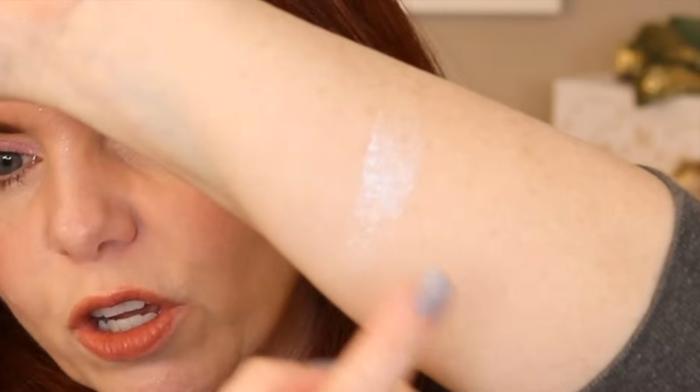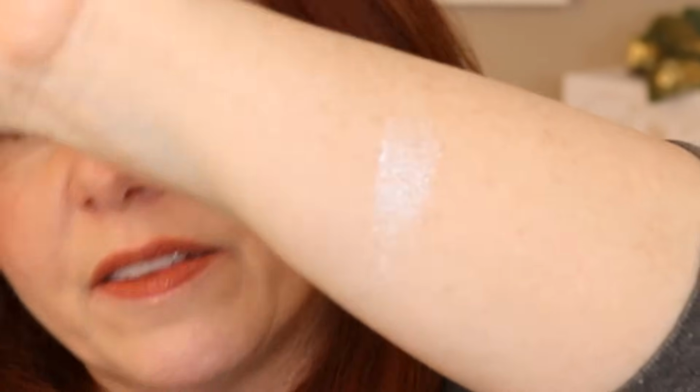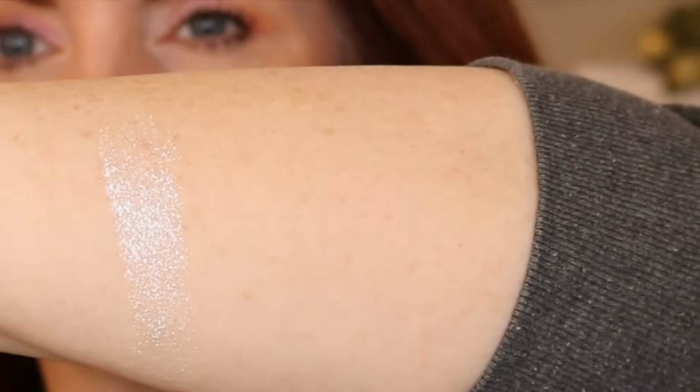So let's swatch it here. And I'll build it up a little bit so you can see it better. Yeah, it's definitely piecey. And when I say piecey, I think you know what I mean. It looks like there's almost pieces of glitter. They don't fall out or anything, but it looks like that on the skin. And there's bluish and green and then a little bit of pink. Hopefully you can see that, or at least somewhat see that.